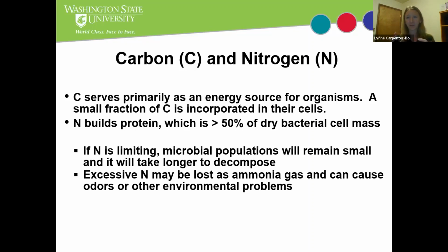Nitrogen can cause problems if it's either too high or too low. If there's not enough nitrogen, or if nitrogen is limiting, what you often see is a really slow composting. So for instance, if you try to compost just wood chips, it often doesn't get very hot, or it takes longer. It'll go a lot faster if you also have some fresher leaves chopped up with it. But if the N is limiting, the microbial populations tend to just take longer to build up, and therefore the decomposition goes slower.